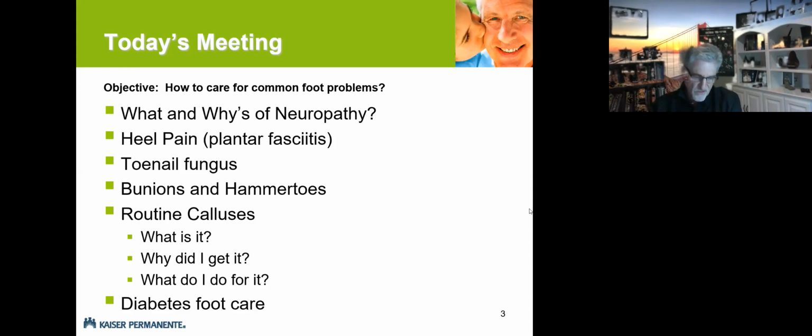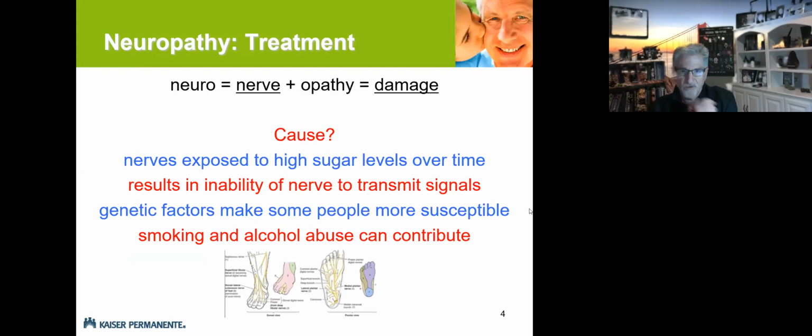So let me continue with talking a little bit about neuropathy. The word neuropathy comes from two words, neuro, which we all know is related to nerves. Opathy in Latin means disease. So what this really means is that neuropathy leads to diseased nerves that sometimes can lead to numbness, or can even lead to pain when there's no offending stimuli to cause the pain.